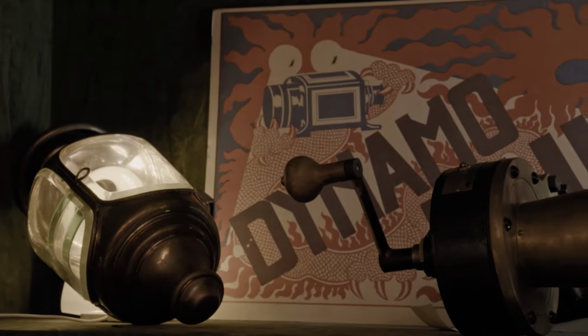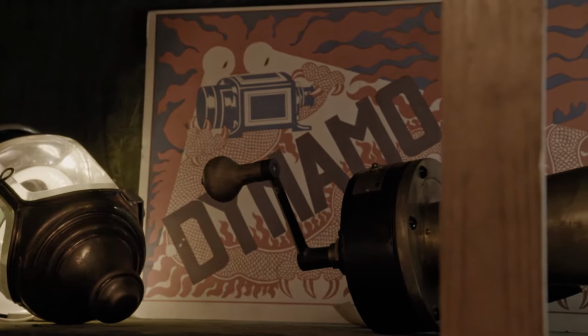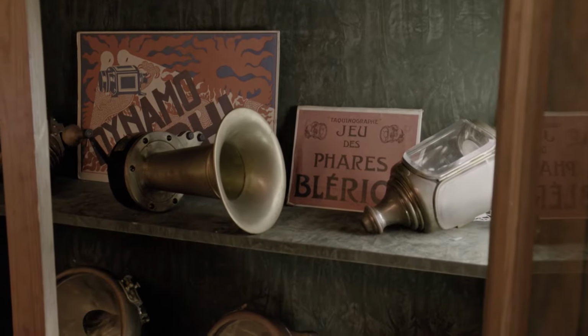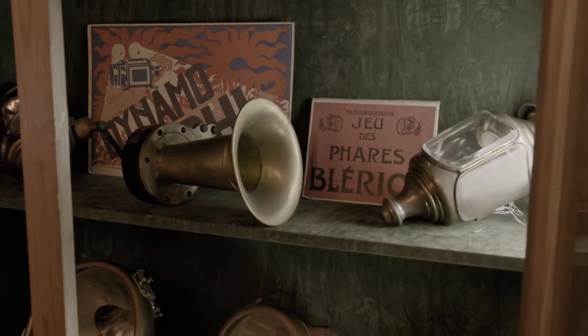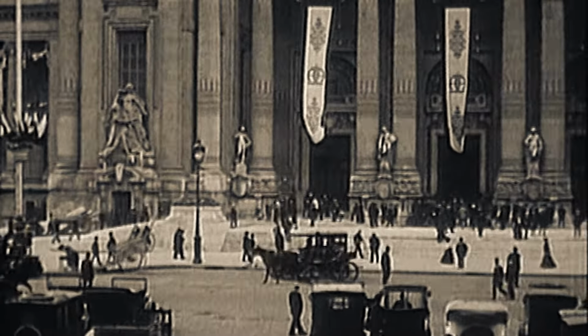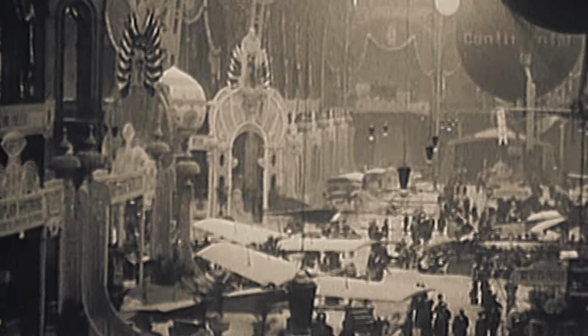Fairly quickly, Blériot created his company of headlights and automotive accessories. It's a great success. The engineer dabbles in everything, throws himself into his new passion when he discovers the first flying machines, exhibited during the Universal Exhibition of 1900.